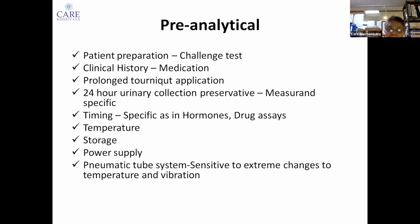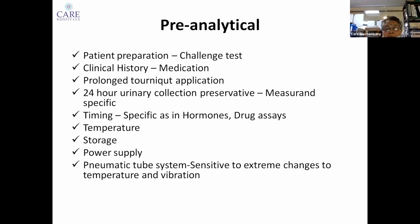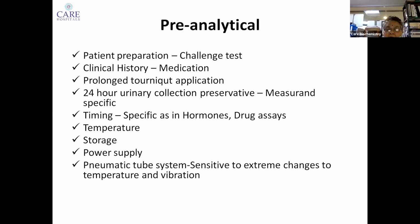If you do not have an amber colored bottle, you're using your regular white glass colored bottle, then you please see that you put a brown paper on it or do something, or a black paper, that it doesn't have direct sunlight. Are these small challenges? They are greater challenges than what the instrument actually causes us. Timing specific as hormones, prolactin. Fasting sample is what we say. And we usually say that these are pulsatile hormones.